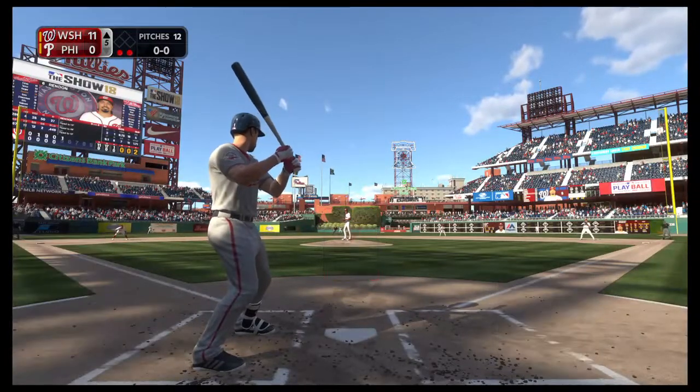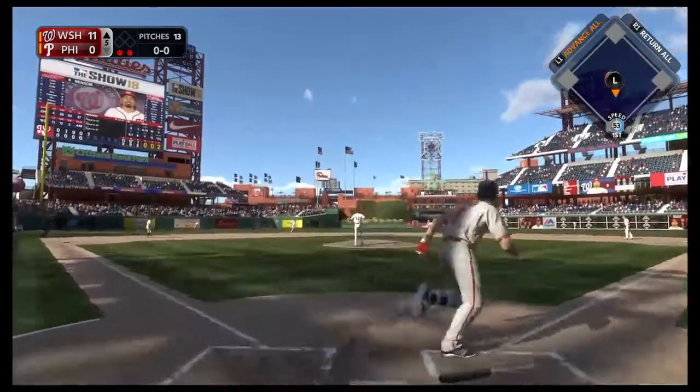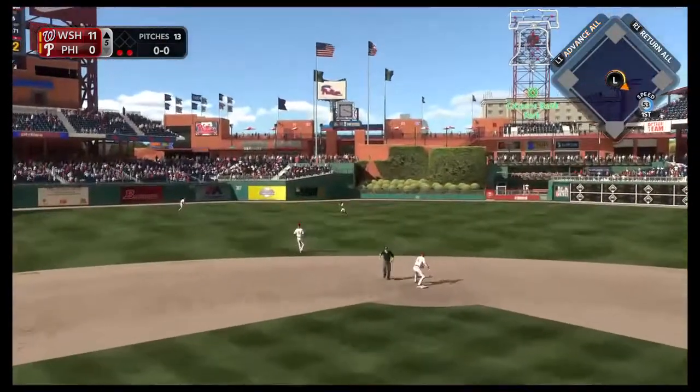Now batting, in now is Anthony Rendon. Anthony Rendon. Yes, he'll pick on the first pitch and line one back up the middle, and that's a base hit.